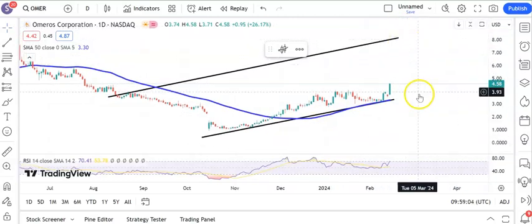We're looking for that by the end of next month, while we hold above the $4, or we stay above the right side of the $4 area, which was initial 2024 resistance.